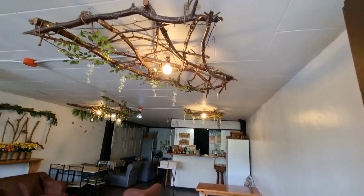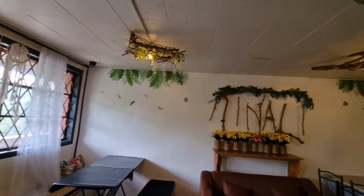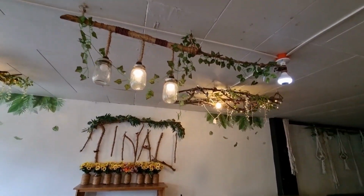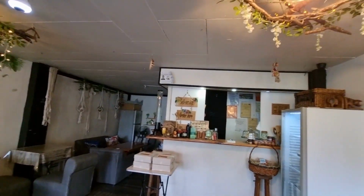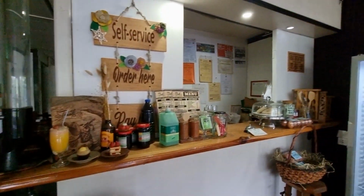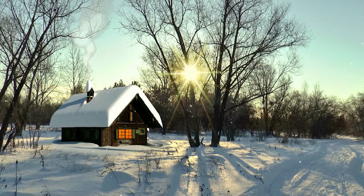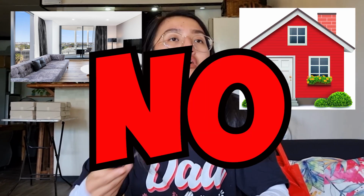Beautiful. Look at those light fixtures. It's like a cozy, warm house. It's an apartment which was turned into a cafe, located on the second floor. When I was walking, I didn't notice that it was there. But we just went up and then prayed that we are safe, and we are safe.